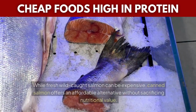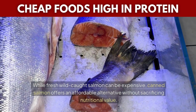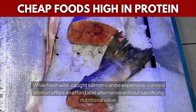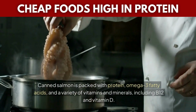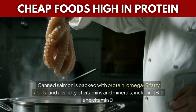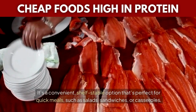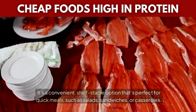11. While fresh wild-caught salmon can be expensive, canned salmon offers an affordable alternative without sacrificing nutritional value. Canned salmon is packed with protein, omega-3 fatty acids, and a variety of vitamins and minerals, including B12 and vitamin D. It's a convenient shelf-stable option that's perfect for quick meals, such as salads, sandwiches, or casseroles.